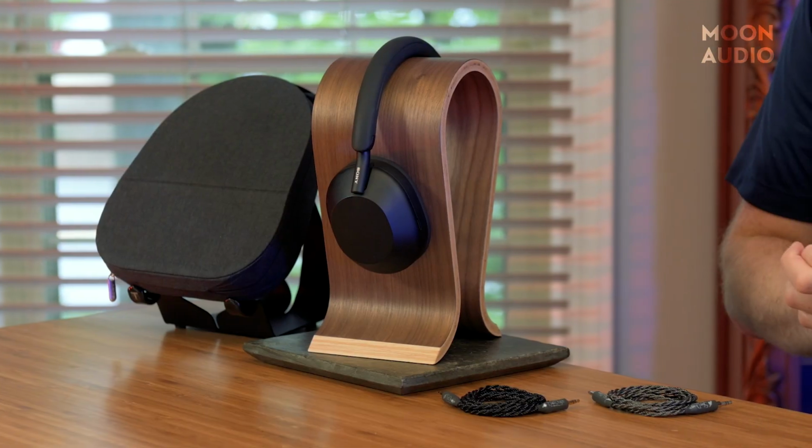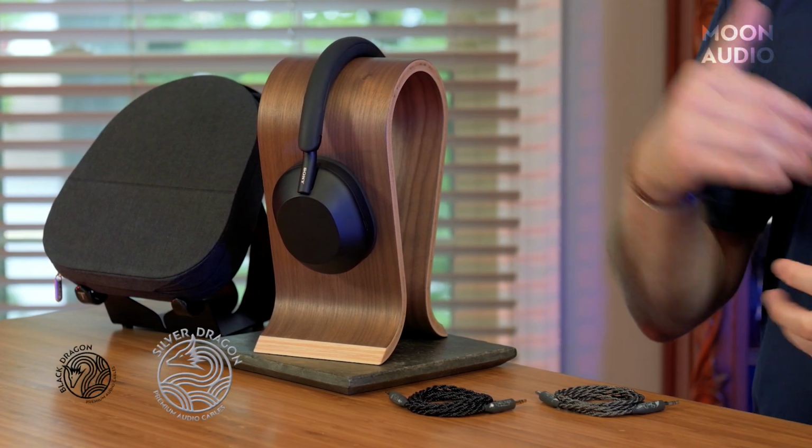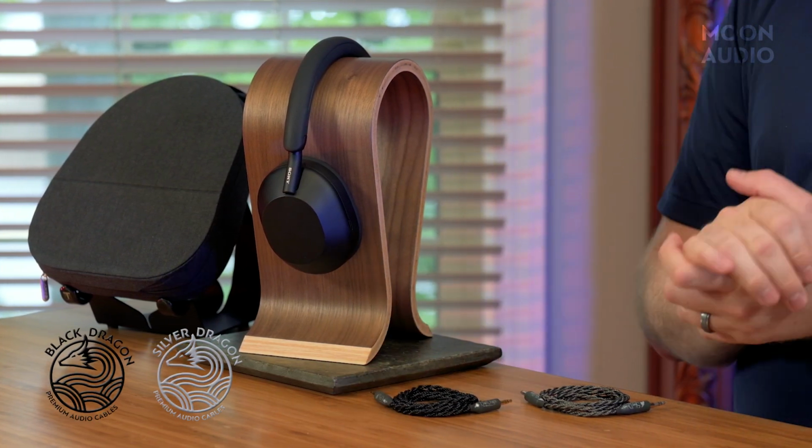So for my listening sessions, I paired the Sony WH-1000XM5 with both a silver and black Dragon portable cable. I was surprised at the difference that each cable brought out in the overall sound of the headphone. I would argue that both are great options, but if you're more of the analytical listening persuasion, then the Silver Dragon will bring out a bit more detail and top-end sparkle. I think the Black Dragon helps to control the low-end weight and tighten it up, but both cables are a big boost over the included factory cable.